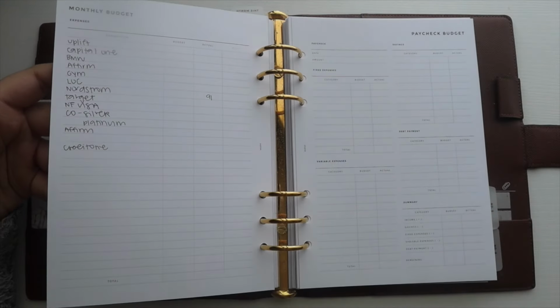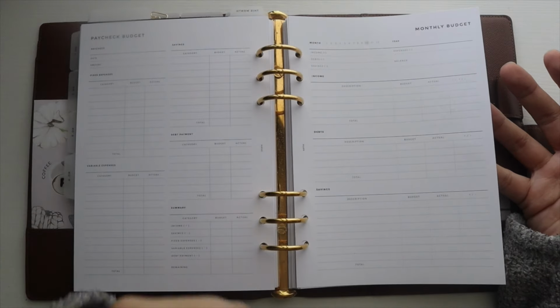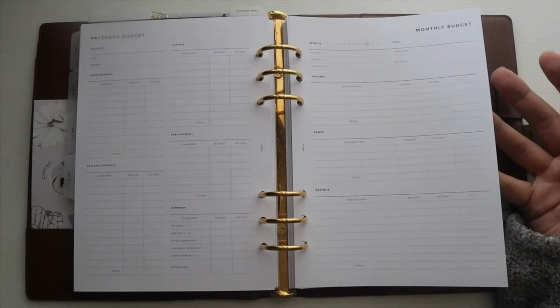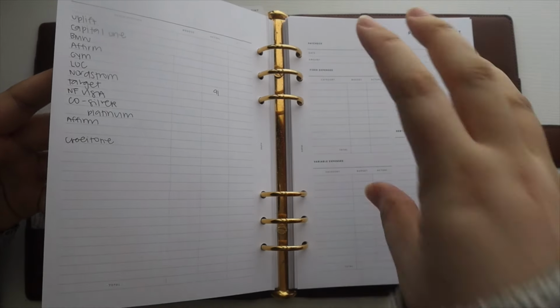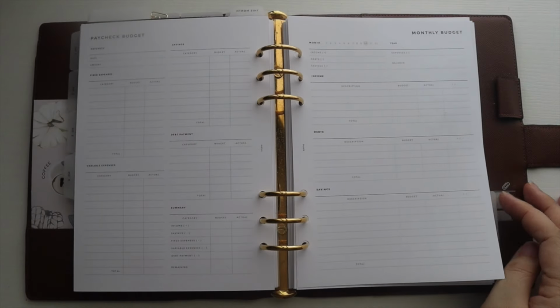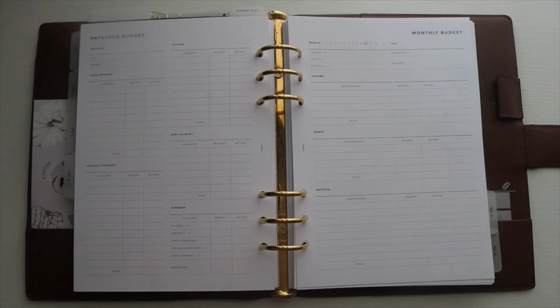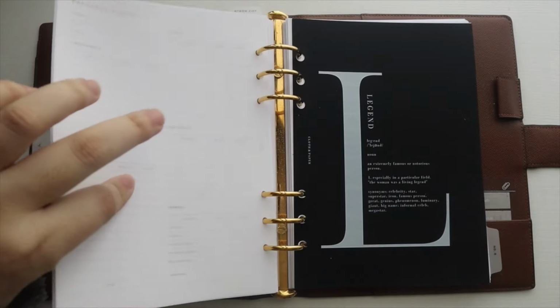So this monthly gives me a chance to put in all the information that I need, anything important when it comes to finances, and then I can break down how my paycheck is spent in this section. So it's been working well, and I really like that it's simple and it gets the job done. So that is the finance section. It's just 1 tab now. And then we have the next tab.